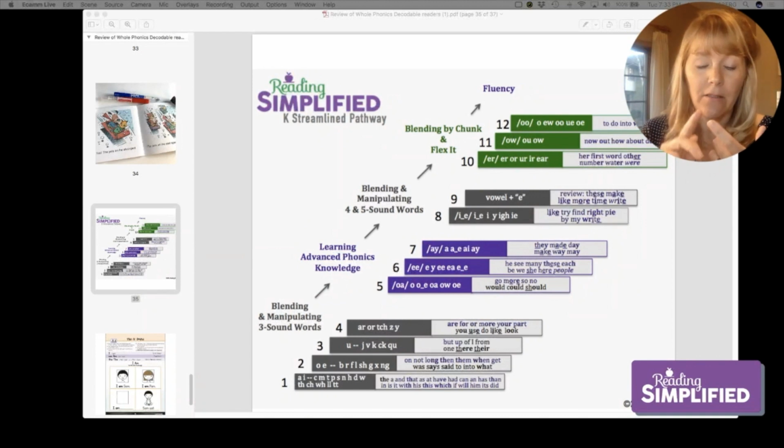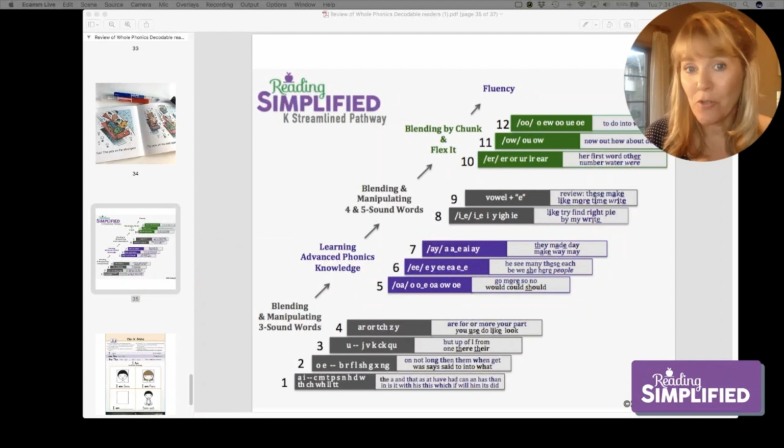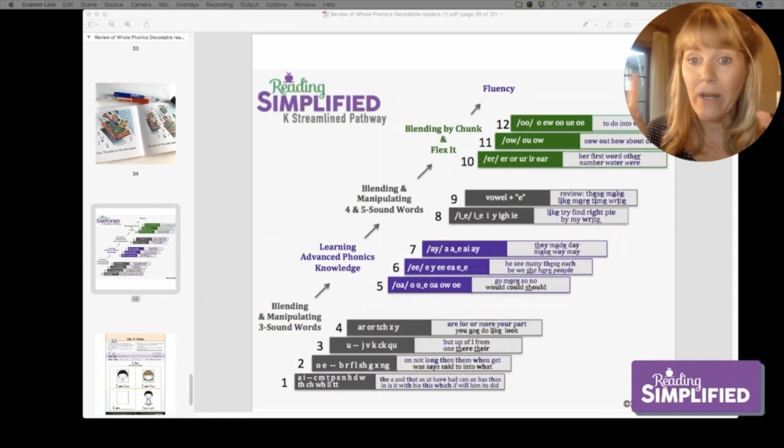She is learning letter sounds like the short E. She doesn't even know it. She doesn't know the double L. She's learning how to blend. Everything is really new to her because this is only her second or third reading lesson ever. She's had letter sounds in isolation in preschool, but she hasn't had reading instruction.